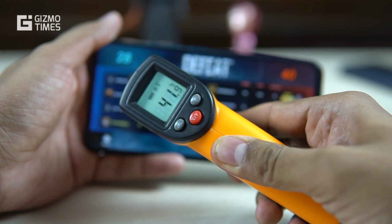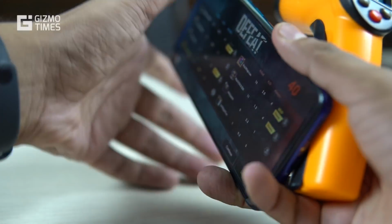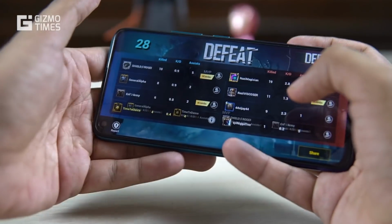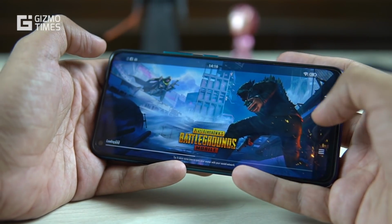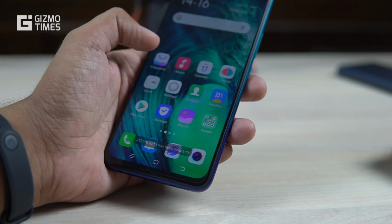So that's it. After about the second game, that's around 15 minutes of gaming in total, 41.5 on the front and 42 on the back of the phone, which is quite an expected temperature that the phone has gone up to. And in a way, I'd say that the gameplay was quite smooth on both the options. HD and high also was handled quite well, and also the smooth and ultra.